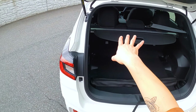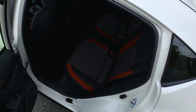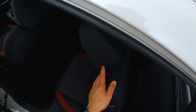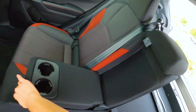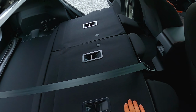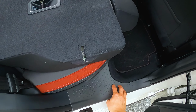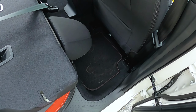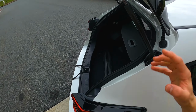And then of course you can fold those seats down. So if we go ahead and come on in here, you can fold these seats down. You've got an armrest here, 2 cup holders, and come on over to the other side and you can let that one down as well. And then you've got a ton of space back here. And it also has this cool mountain texture or pattern right here, which is really cool. And we can put these back. Seats are really easy to put back up.